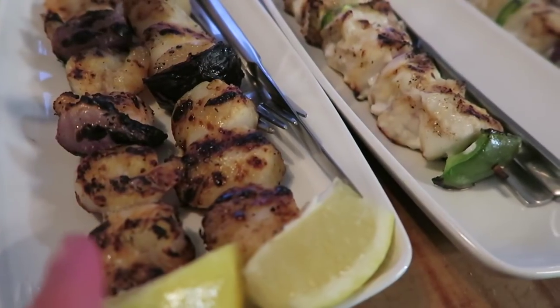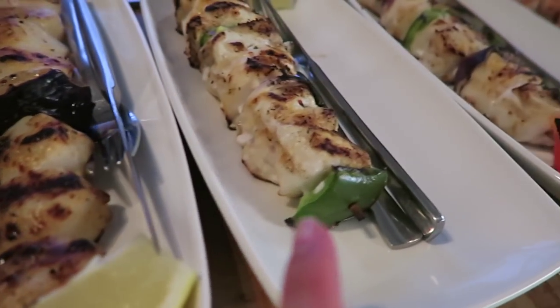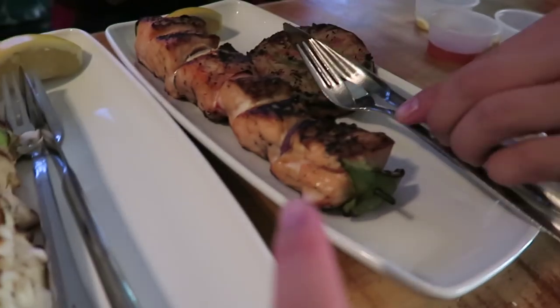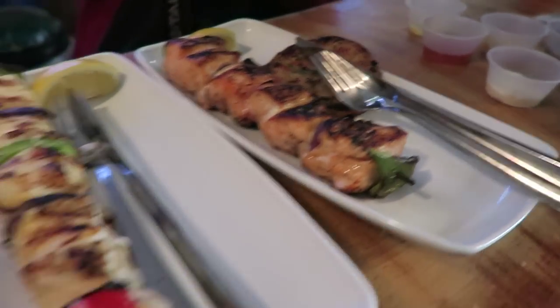So scallops and shrimp. I think this is the cod, catfish, and salmon, and the vegetarian patty. Delicious.